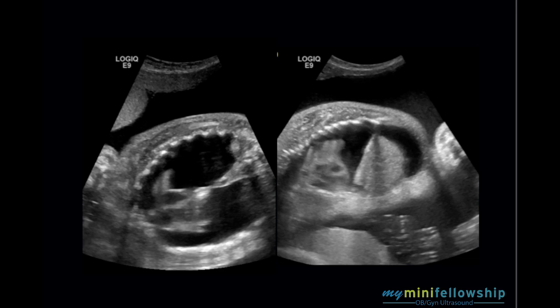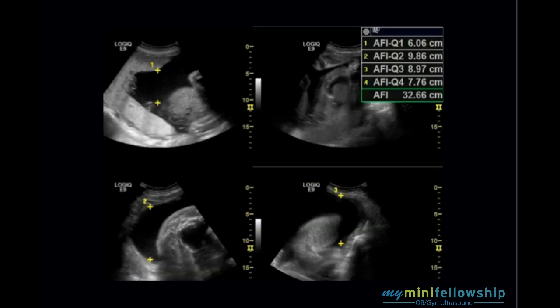Additionally, the fetus demonstrates bilateral pleural effusions. And finally, we confirm our suspected polyhydramnios. Notice that the amniotic fluid index is 32.7. Recall that I personally never diagnose polyhydramnios without a number to back me up, whereas if my eye tells me it's oligohydramnios, you can't talk me out of it with a number. And that is, of course, because oligohydramnios is much more dangerous than polyhydramnios.